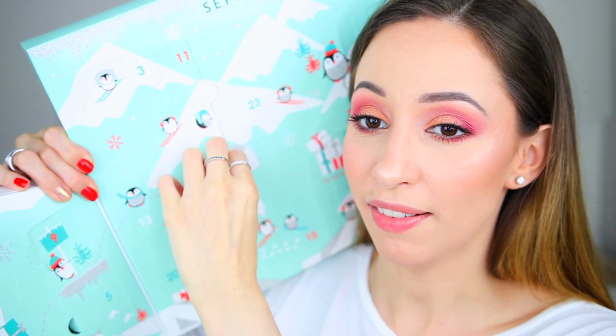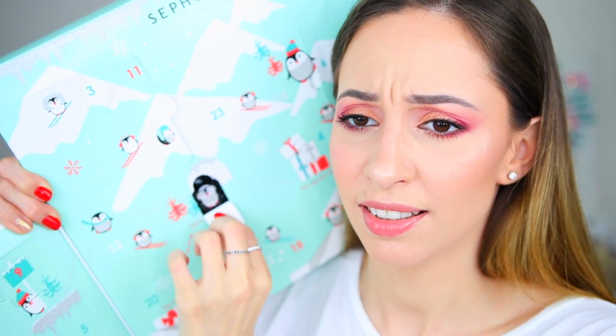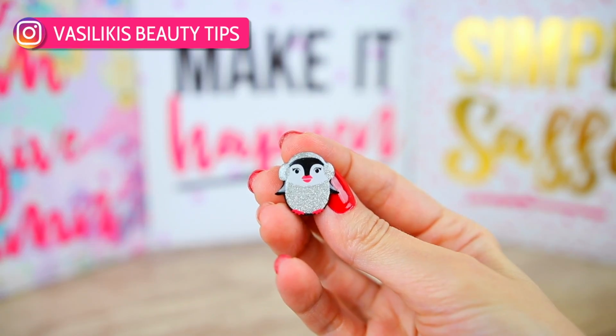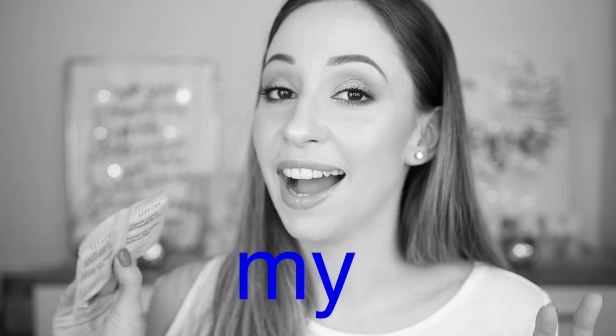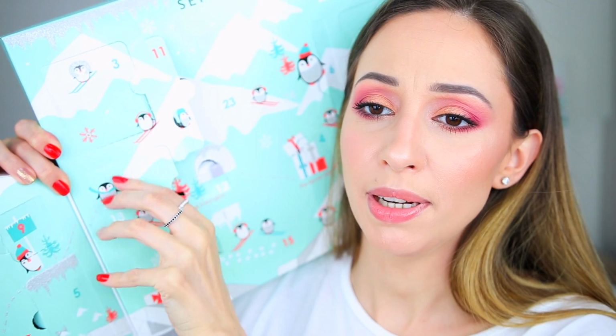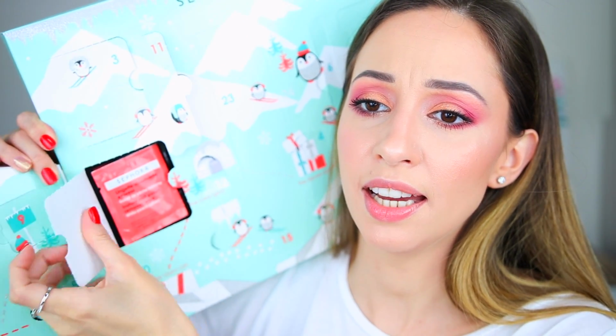Door number 12 is super tiny. Do we have a sharpener? And this cutie pie here is a pin. Okay, I was not expecting in a beauty advent calendar a pin. Oh my god. Door number 13 is here.